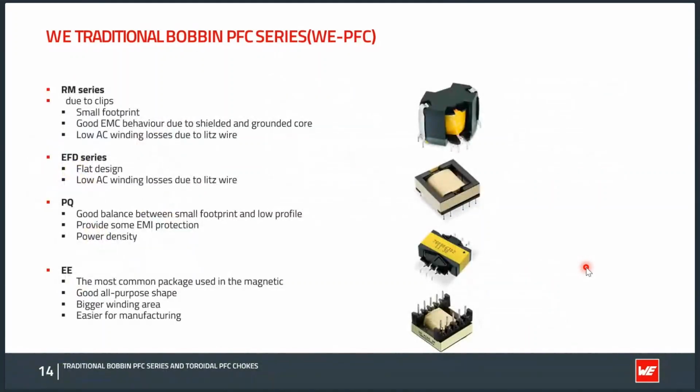Now I want to talk about the different packages that we have in our traditional bobbins, and what the influence or benefit would be of using an RM series compared to an AFT series.